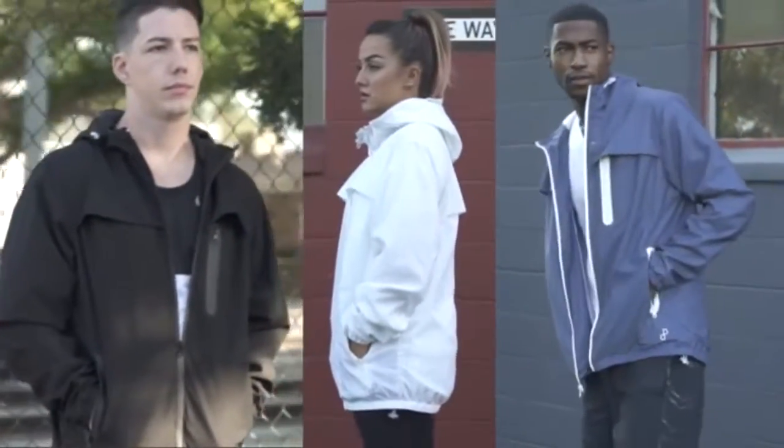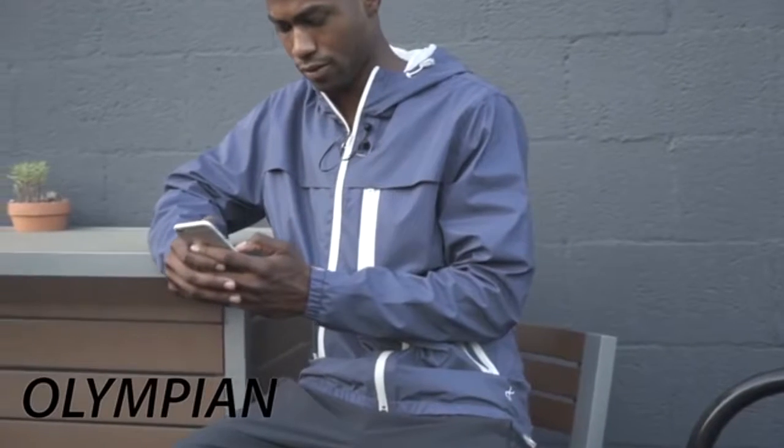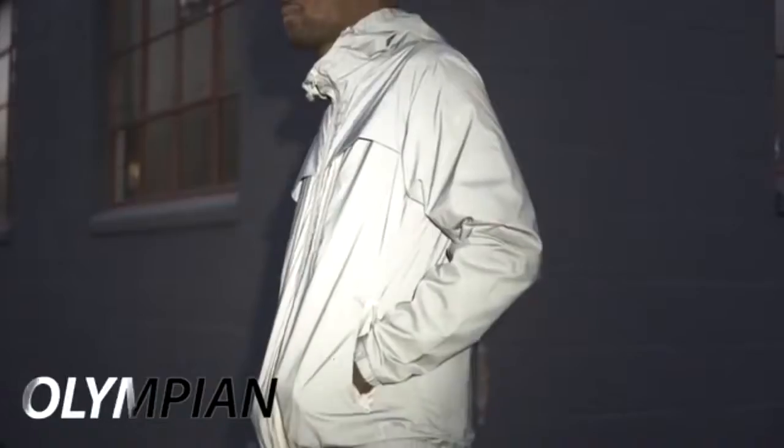We came up with three jackets that will fit any need. First, the Ghost, made with a special fabric that absorbs the light and glows in dark. Second, the Olympian, made with flash reflective fabric, so you will always be seen in the city streets.